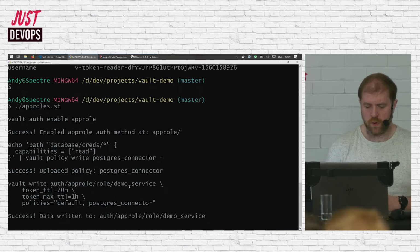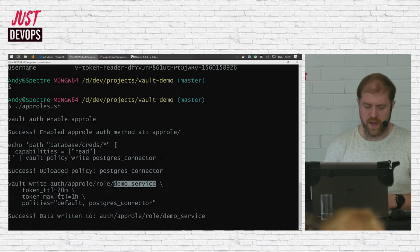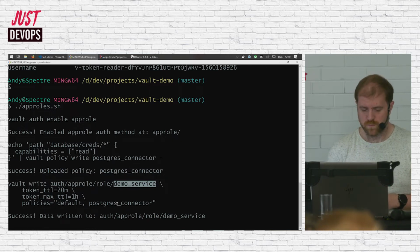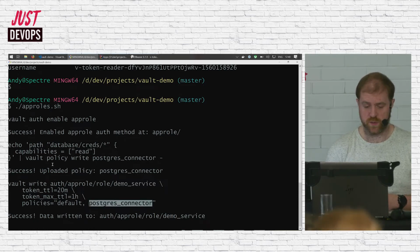We now create our role for the service. So unfortunately, you have a role and an app role, which gets a bit confusing. I wish they'd named it differently, but I'm not sure what else you'd call it. So our particular service, I've ingeniously called demo service, because I'm good at naming things. And as before, we specify that the tokens generated for this are going to take 20 minutes, and you're allowed to have them for up to 1 hour. And you're allowed to use the Postgres connector role, which is the one defined here.